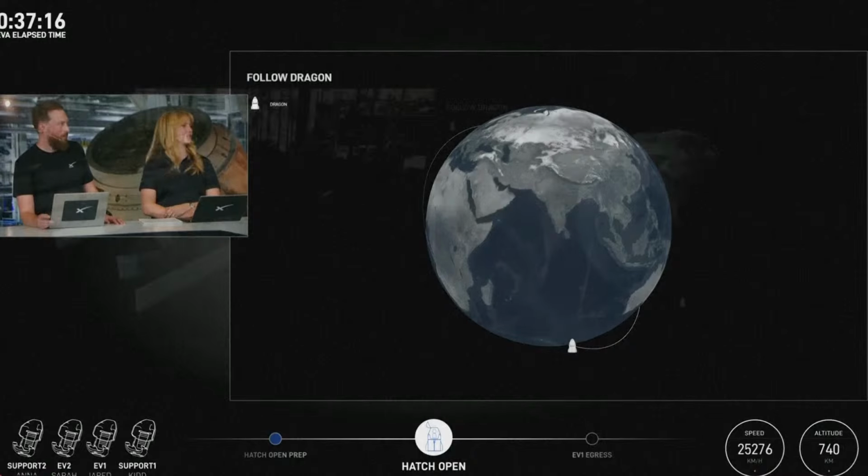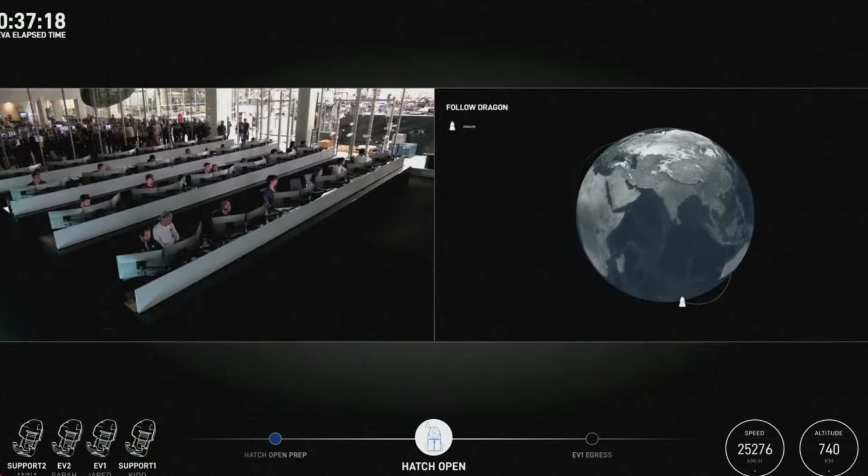Yeah, that seal that you just heard him talking about, it's such an important part for the end of the EVA, right? So that when they close that hatch again, you get a good seal of the hatch.